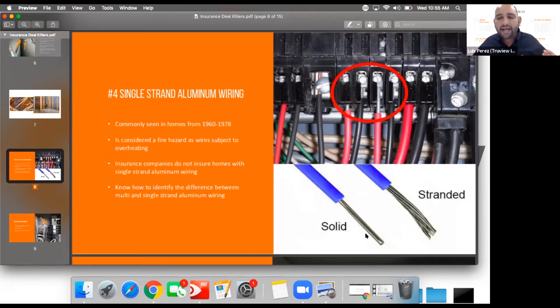And you probably ask why? Why is that a hazard? Well, that's because the single strand aluminum wiring cannot disperse the heat as well as the multi-strand aluminum wiring. Now, copper is always better, but when you have all those multi-strands, it could disperse the heat a lot better and the wire doesn't overheat, therefore not causing a reason for the electrical system to fail and potentially catch fire. So whenever you have a home where they tell you you have aluminum wiring, is it single strand or multi-strand? And whatever the answer that they tell you, show me.